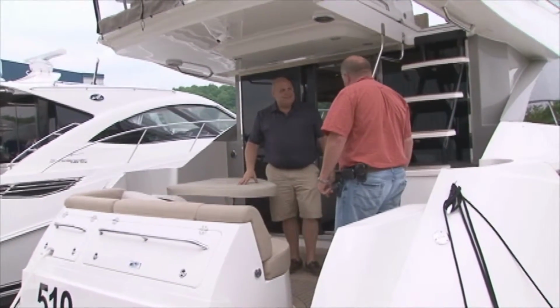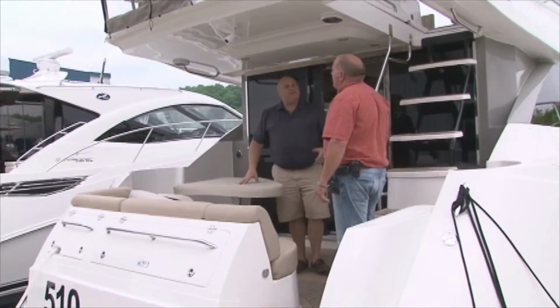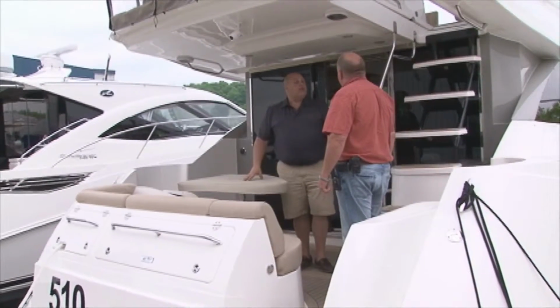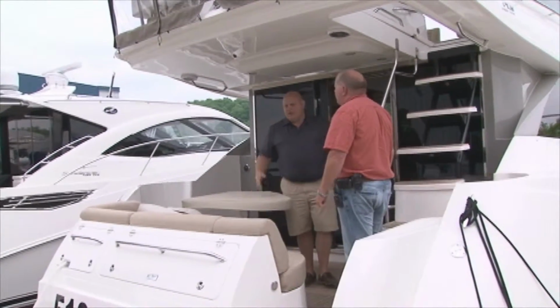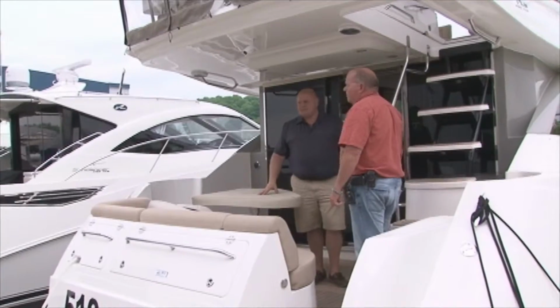Absolutely. I see you got an IP camera for backing up. We got a camera for backing up. It's also nice when you're towing things with you. Or when you're running in a group, you can always see who's behind you and how close they are. And that'll run right up to the Raymarine. Runs to both screens. You can actually get it off your iPad as well because it's all compatible. Got Wi-Fi. That's great.